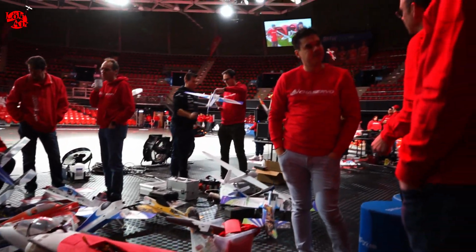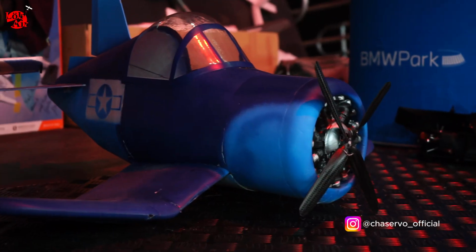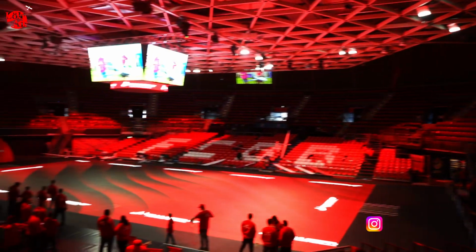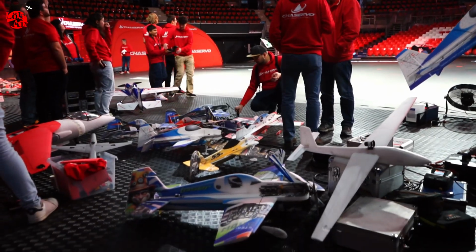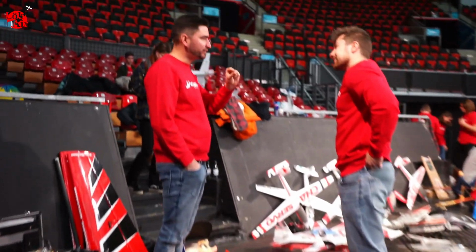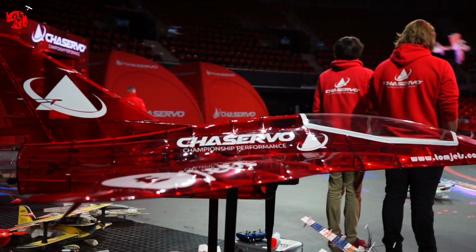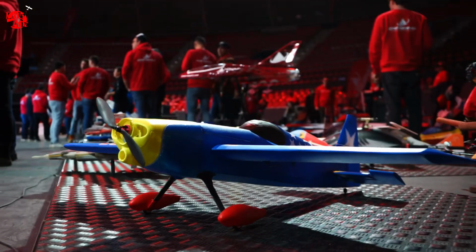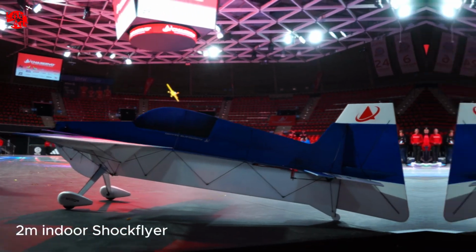At this very special event, the team pilots of CHAservo had the great opportunity to fly inside this huge BMW park in Munich. We could see the latest CHAservos in action on every kind of plane, helicopter or car. This event shows the variety of different possible purposes where CHAservos can be used, and lets all the team pilots from around the world come together.